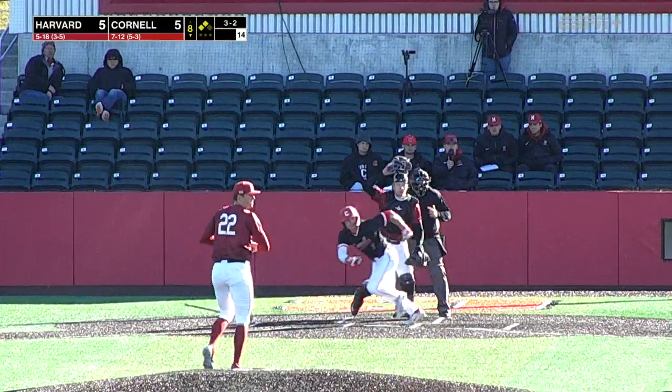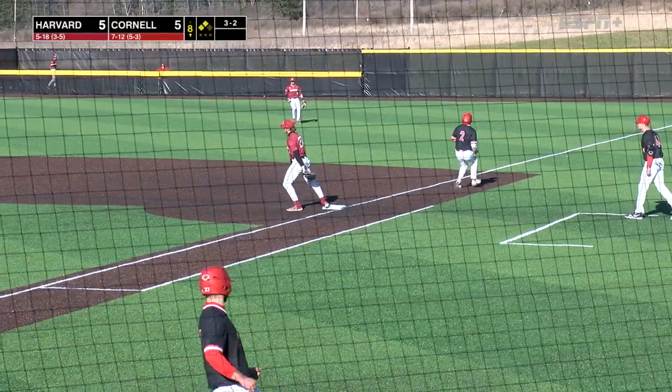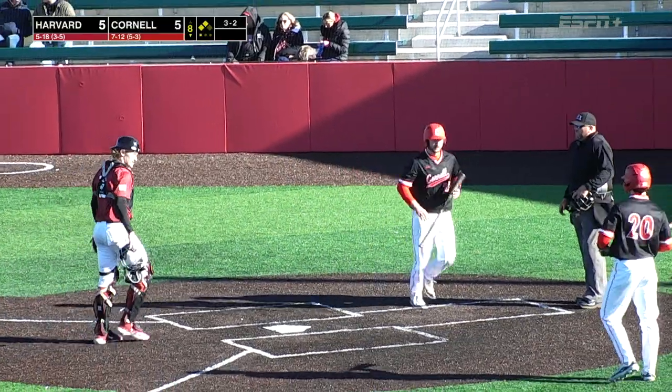Here's the 3-2. Barnhorst, there you go. There's your ground ball to the middle. They're satisfied with him scoring, and Barnhorst is thrown out. Tough play by Rickheim, but it is an RBI, and Cornell takes their first lead of the day.